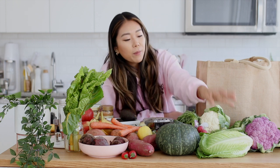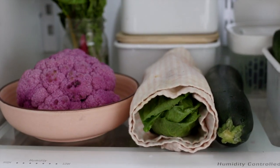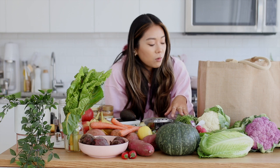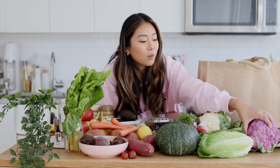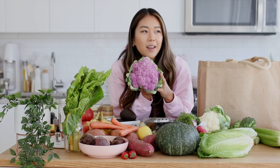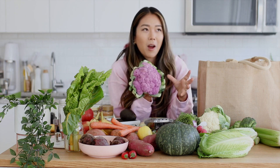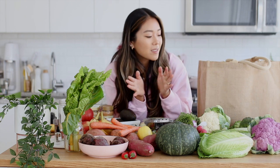Then I have romaine lettuce here, and I'm going to show you guys a little storage hack for that in a minute. I've got two cauliflower. I have regular cauliflower over here, and this gorgeous purple cauliflower, which I also found at the farmer's market. And this is, I think, something you can get year-round, but it's usually at its peak in the winter, if I'm not wrong. So purple cauliflower, delicious. I'm gonna make a soup with that.